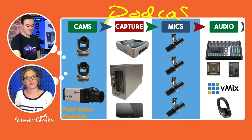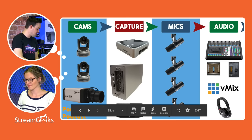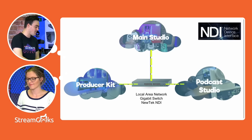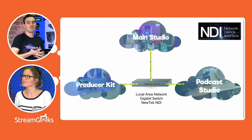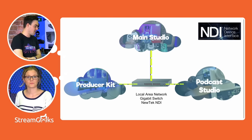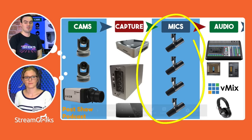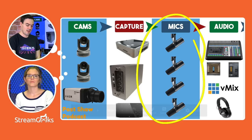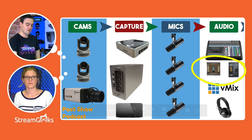Now, this is the podcast studio here. As we walk over to the podcast, you guys probably saw that slide earlier, but I'm just going to show it one more time: when we walk over to our podcasting area, we're actually connected to our studio over the local area network via NDI. So we're bridging two studios together, and that really makes it nice. So now we have access to all this technology, including four really high-end microphones on boom stands, coming into a digital audio mixer. And then similar to our other setup, we're using those VST3 plugins. We have a mix minus setup and some cameras. So you guys saw all that.